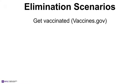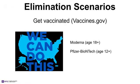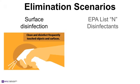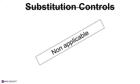Go to the vaccines.gov webpage to learn more about viable vaccines depending on your age group and other medical considerations. Moderna for ages 18 and up, Pfizer BioNTech for ages 12 and up, and Johnson & Johnson Janssen for ages 18 and up are some viable alternatives for vaccines. Regarding surface disinfection, please consult the EPA List N disinfectants for disinfection types, brands, active ingredients, and contact times for maximum effectiveness. Substitution is not an option for COVID-19 exposure scenarios.